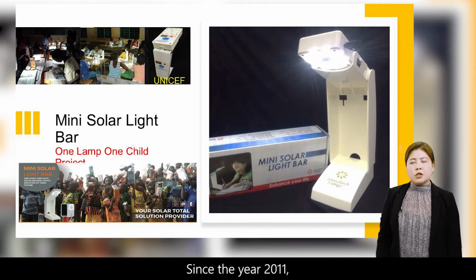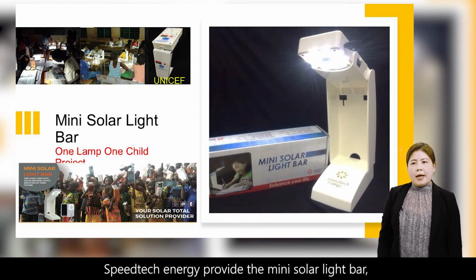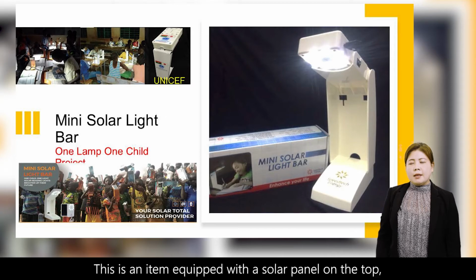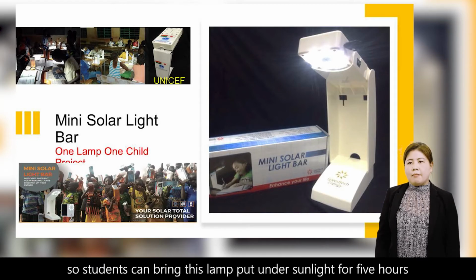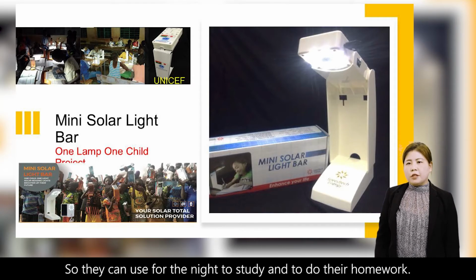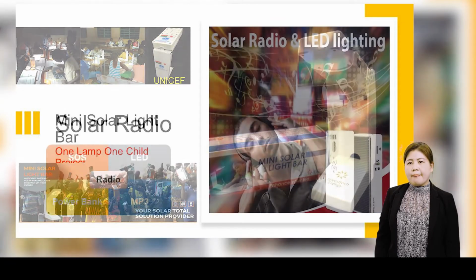Since the year 2011, Speedtech Energy provides the mini solar light bar, to help the literacy of children in Africa. This is an item equipped with a solar panel on the top, so students can bring this lamp, put it under sunlight for 5 hours, and the lighting hour can last 12 hours. So they can use it at night to study and to do their homework.